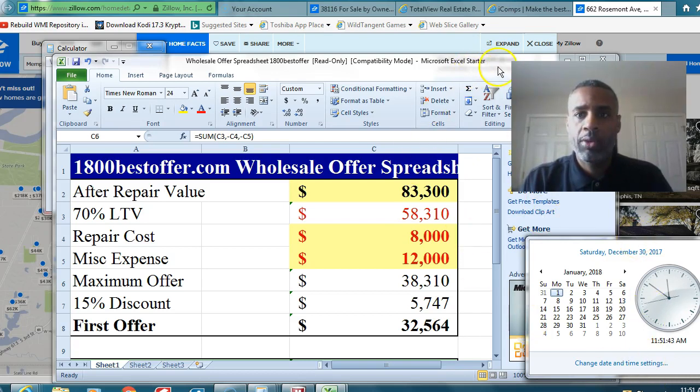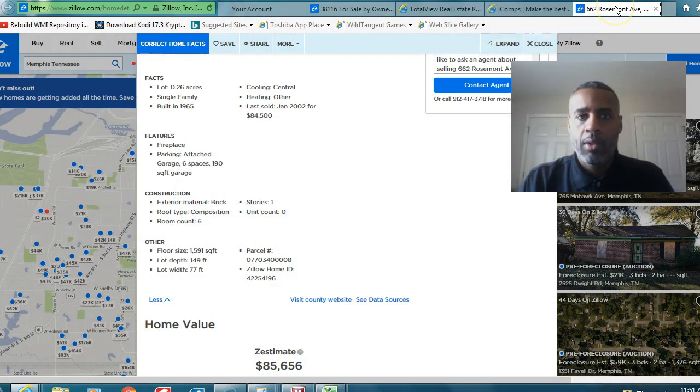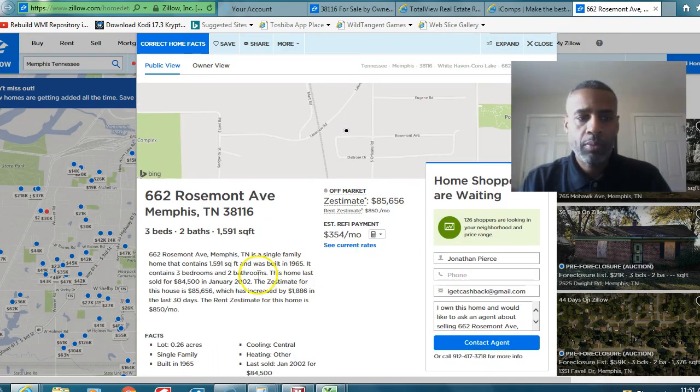So let's go back through this one more time just to make sure that we got it complete. All right. 662 Rosemont Avenue. Let's try a different property. Well, let me just stay right here. 662 Rosemont Avenue. Actually, you don't even have to go down to see the square footage. The square footage is actually right here, and a lot of times it'll be right there.